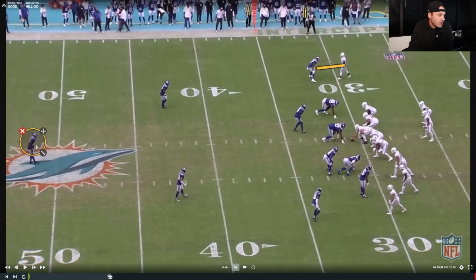Okay, now I want you guys to know, listen, we're in Cover 1 basically. We got this center fielder, right? He is going to cover all the deep. We've got one-on-one with Tyreek Hill. I still don't get why teams do this.